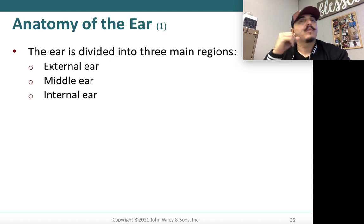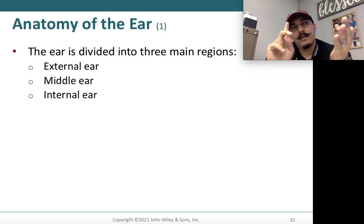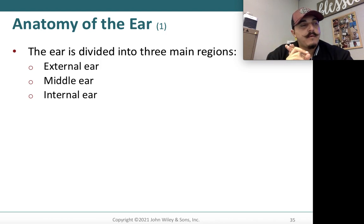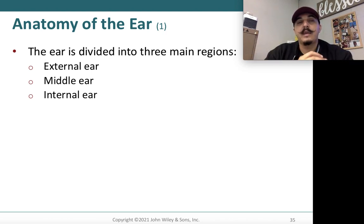Okay, so we got smell, we got taste, we got vision, and now we're gonna get into our ear, and then we're gonna get into balance. Okay, so the ear, we got three main regions: the external ear, the middle ear, and the internal ear. So we got all those three.